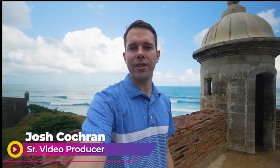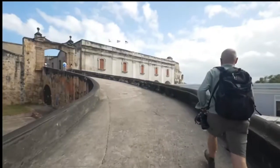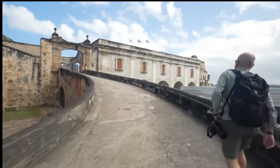Welcome to Old San Juan. It's just a few minutes from the airport, and you can take a day walking around this part of the city and really get a good glimpse of Puerto Rican history and culture. Toward the end of the day, I meet up with AOPA Director of Photography Chris Rose, and we talk about our experience in Old San Juan.